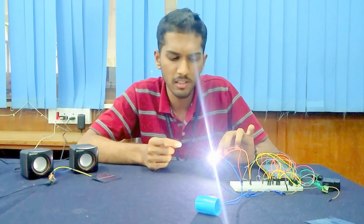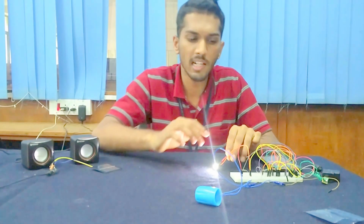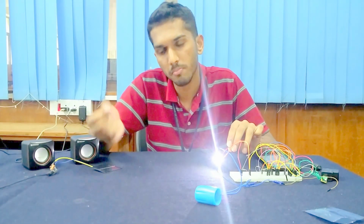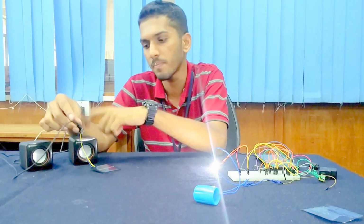Blinking. This blink is due to the audio file which has been played. This signal is going through my transmitter circuit. It has been converted into a series of zeros and ones. So if I place a solar panel in front of it, that will be picked up by my solar panel and then converted into an electrical signal that will be given as audio input to my speakers.